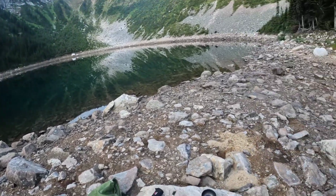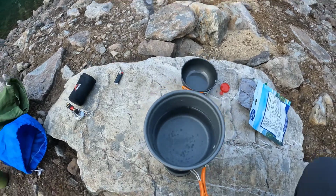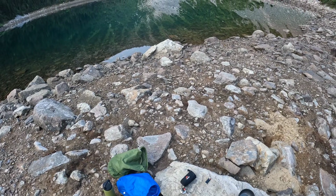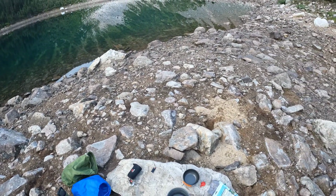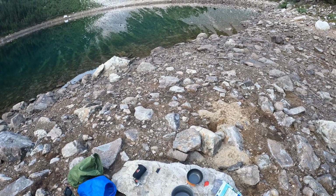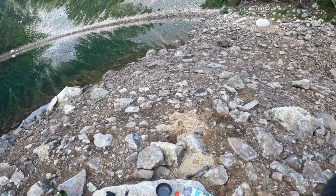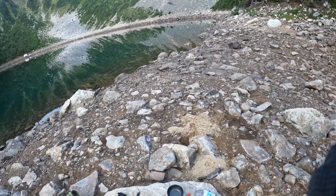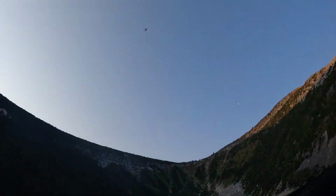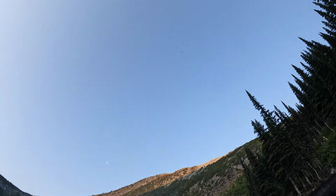Good morning, everyone. Just boiling some water for breakfast. Sadly, my MSR was having problems starting up, both with the built-in igniter and with the BIC, but this other burner, whatever it is, no problem. I'm gonna have some warm granola, some coffee, and pack up and get out of here. Well, the sun is just starting to pop out on the ridge there.